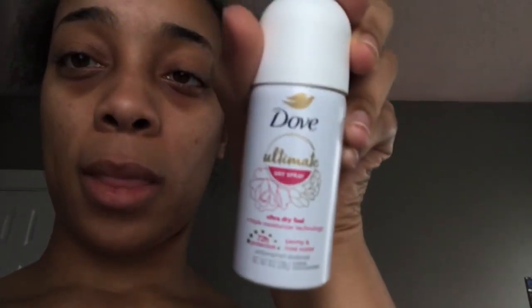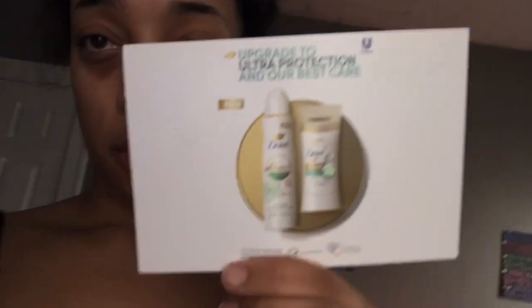Our next one is going to be Dove Ultimate Dry Spray. Ultra dry feel, plus triple moisture, 72 hour protection, and it's peony and rose water. Again, another sample size just to give it a try, let you guys know how I feel about it. And here is also their card, Dove, where it says upgrade to ultra protection and our best care.